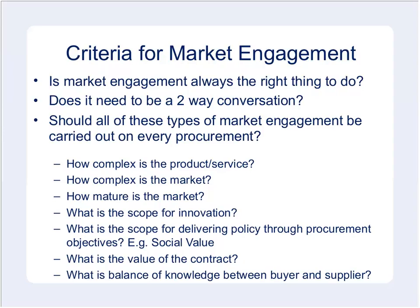Does it always need to be a two-way conversation? Was another question that we've been dealing with at the interest group, and I think the answer to that is no. Sometimes the market engagement can literally just be giving suppliers more detail or more advanced detail on what's coming up. It doesn't always need to be a two-way conversation, although in the case of innovation procurement, I would argue that it does always need to be a two-way conversation.